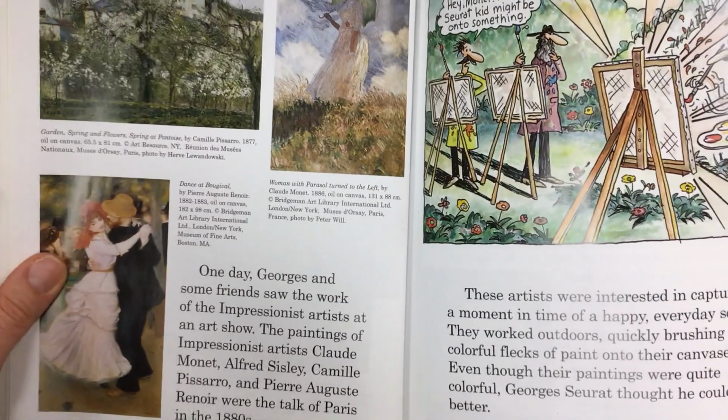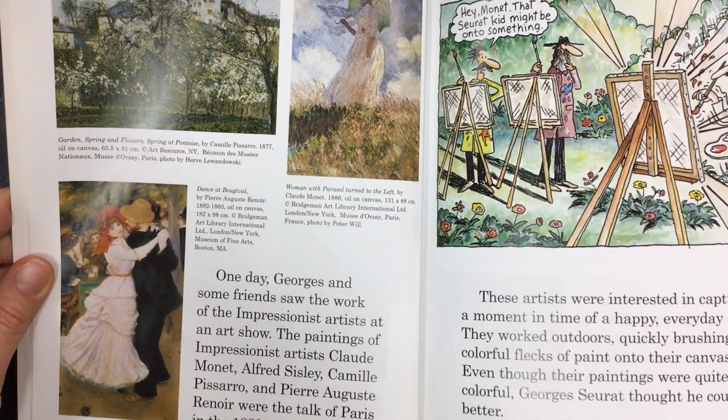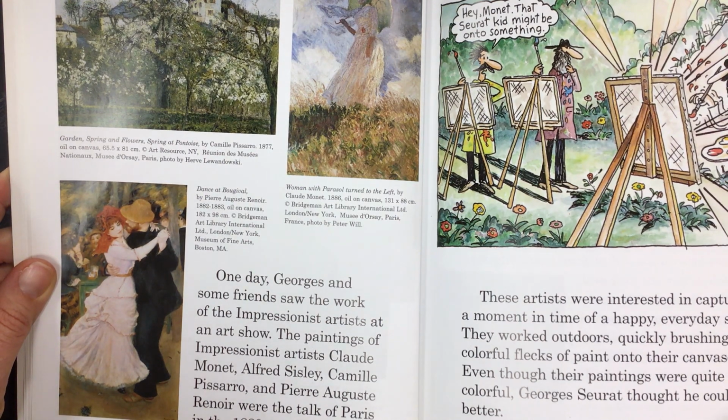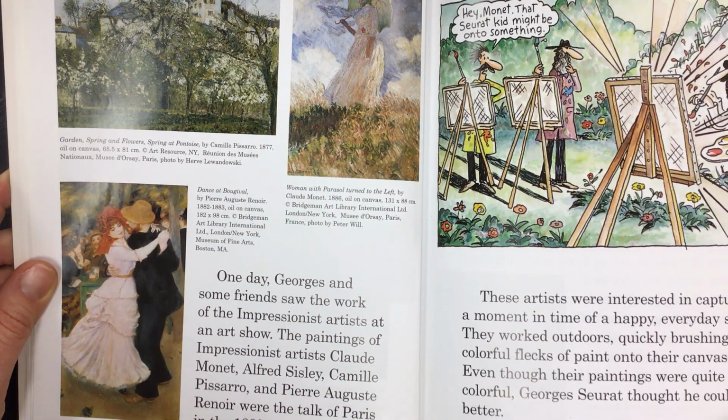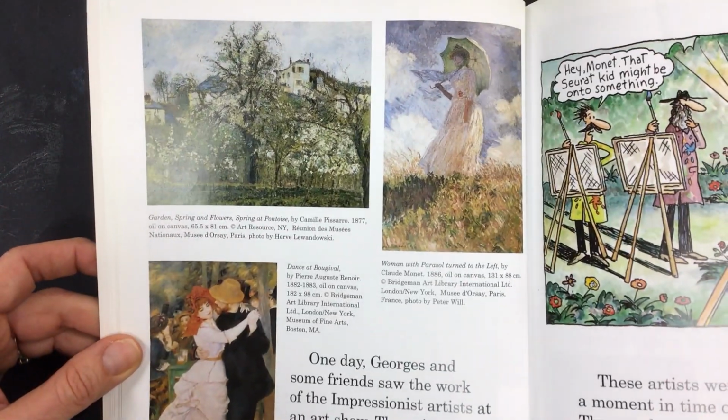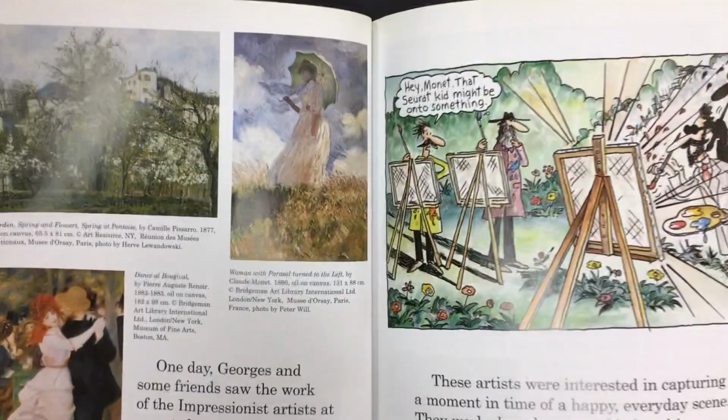One day, George and some friends saw the work of the Impressionist artists at an art show. The paintings of Impressionist artists Claude Monet, Alfred Sisley, Camille Pissarro, and Pierre-Auguste Renoir were the talk of Paris in the 1880s. Some of the works. Monet.